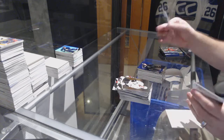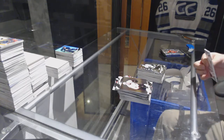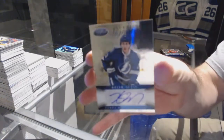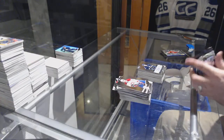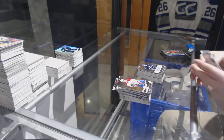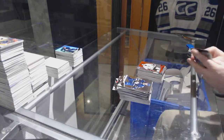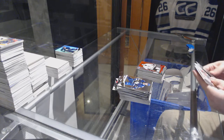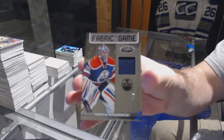We've got a Bobby Clark Immortals number 999 for the Philadelphia Flyers. We've got for the Tampa Bay Lightning, Keith Aulie, certified signatures. Immortals to 100 for the Boston Bruins, Phil Esposito. And for the Oilers, jersey of Nikolai Khabibulin.